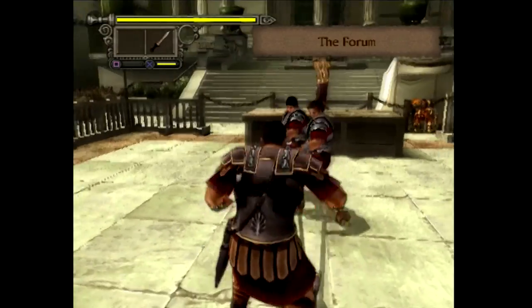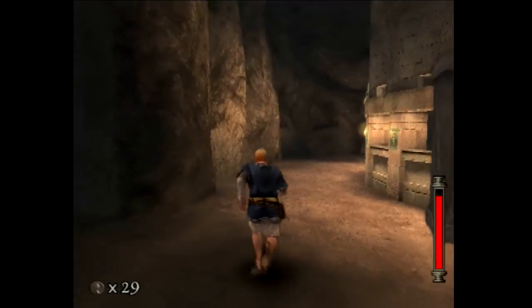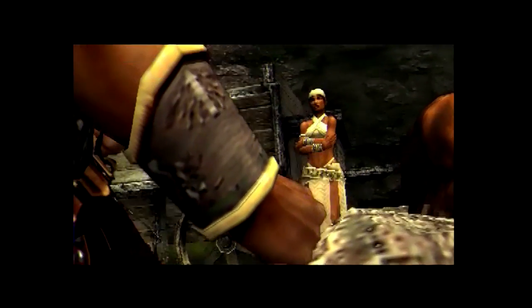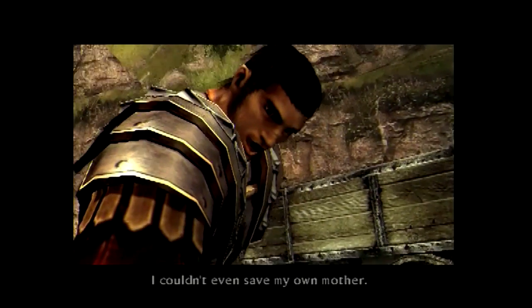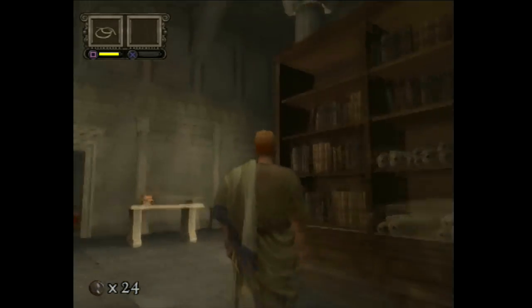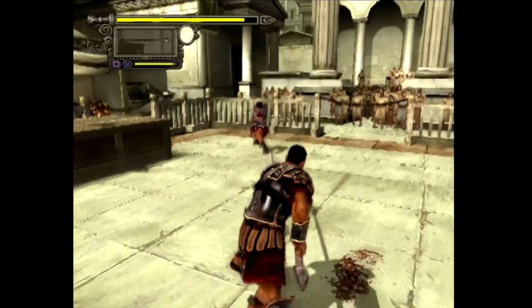Overall, the game looks good. I like the graphics for the most part. There's a few spots that seemed a little bland and colorless, but there were few and far in between. And of course, the voice acting is terrible. I couldn't even save my own mother. I'm not sure how popular this game is, and I rarely see it out in the wild, but if it looks like something you would enjoy, by all means, go for it.